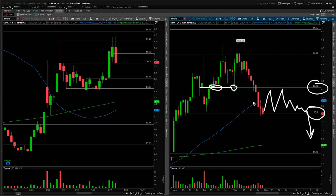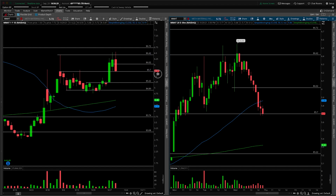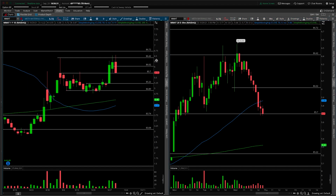So I do think 6 is an important level to beat here inside of Metamaterials if there's any possibility of some more upside from a daily perspective, right? That bull flag breakout, which we discussed just a second ago. If there is a larger breakout, what's your upside target? Well, as we know, we have 672, the next major bump in the road.